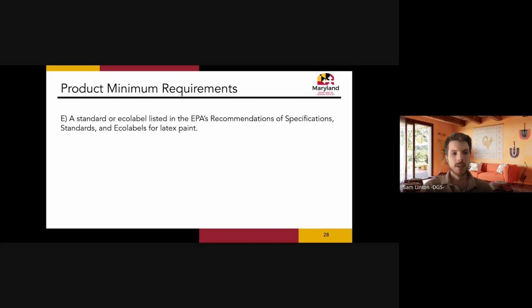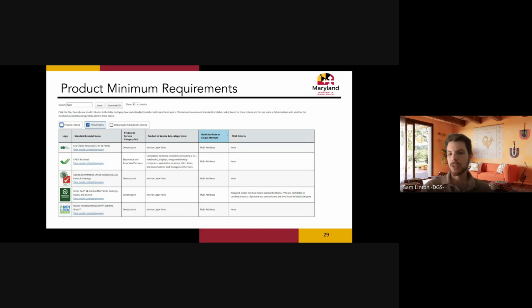requirements. So the last minimum requirement to qualify as a green product could be a standard or eco-label listed in EPA's recommendations of specs, standards, and eco-labels. In this case, they cover latex paint. They don't go that deep into primers, block fillers, and other more specialty coatings that some of the third-party certifiers like Green Seal and MPI do.